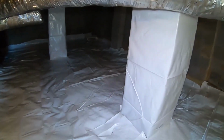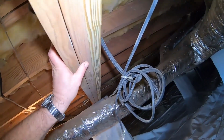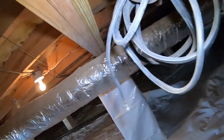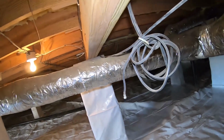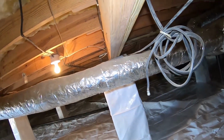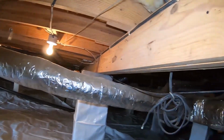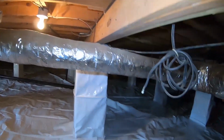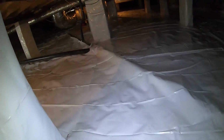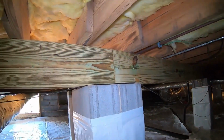We've also added a 3rd ply to this girder here, the main girder going down the center of the crawl space. The original builders only put 2 plies here, and engineers like to see 3, so we just went ahead and added a ply all the way down, which gave us a much better platform to do some jacking and shimming. We did jack and shim on this house.